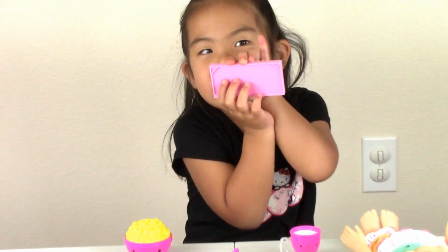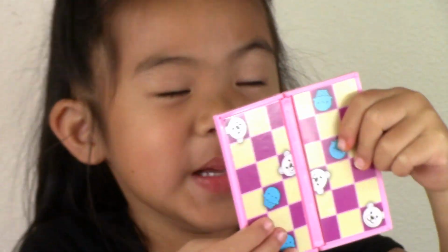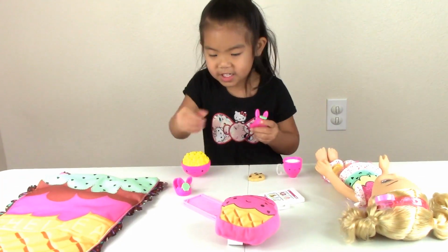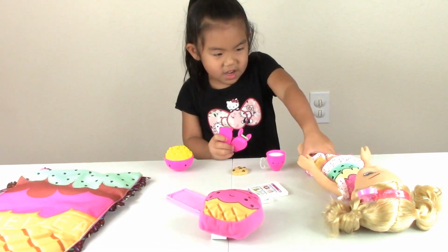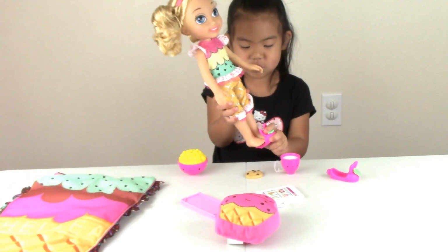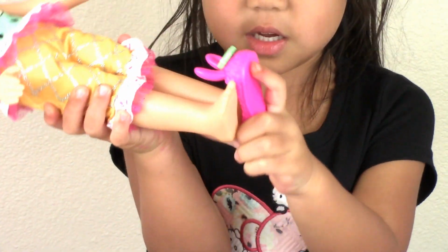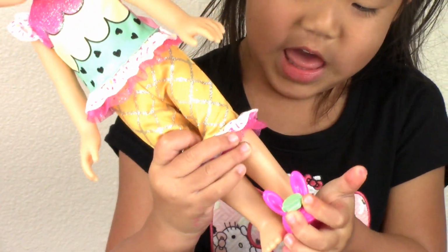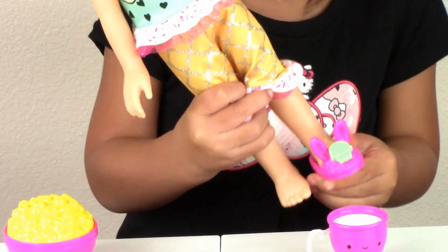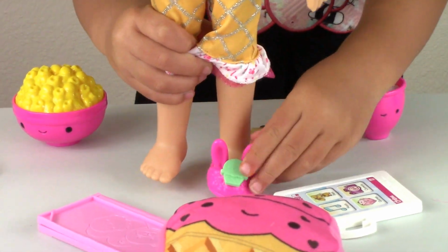Look at the two little faces. Look. And here I got the shoes and pick Chelsea up and whoa, this is big. Oh, the heel one shoe. Squeeze it in there.